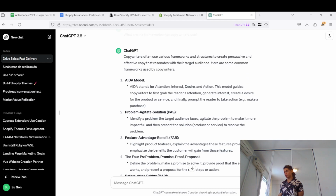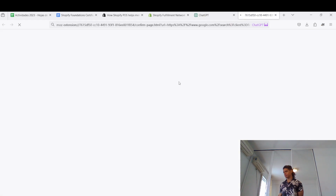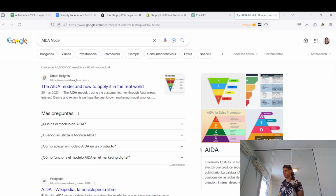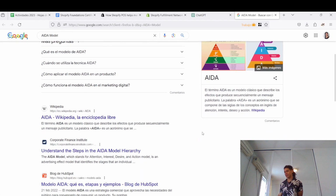AIDA model. Stands for attention, interest, desire, and action. Damn. So the AIDA model. Who defined this? The AIDA model. Oh my God.